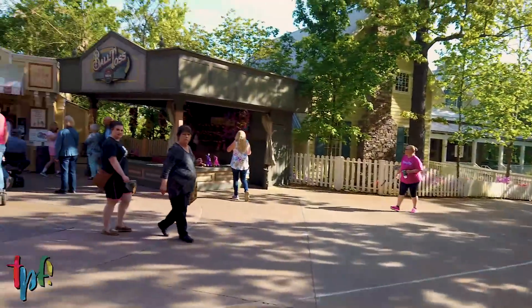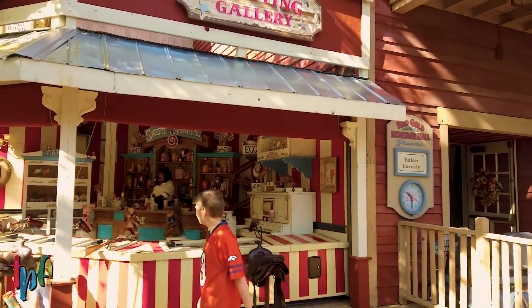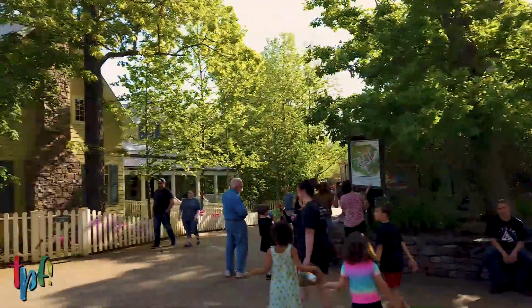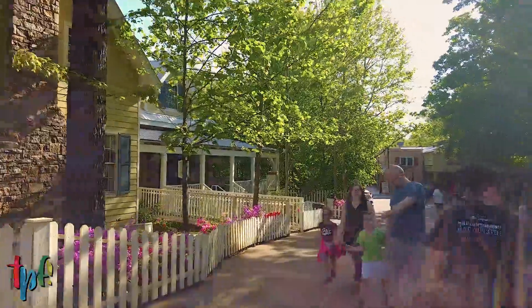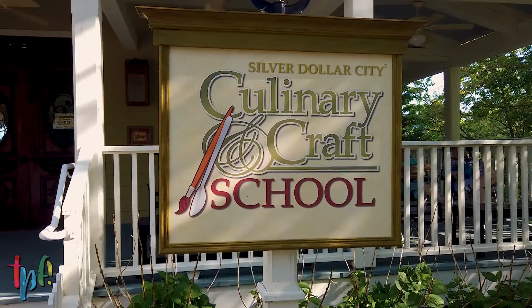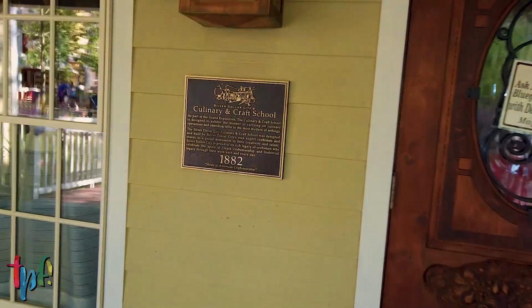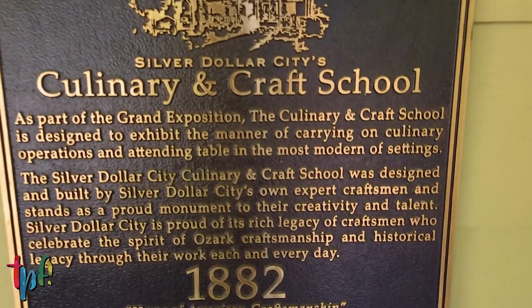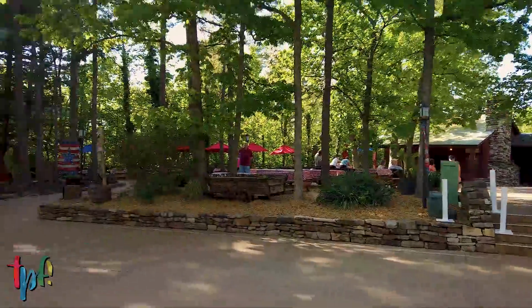And oh, by the way, I'm not going to even begin to mention all of the food stands and smaller, little places to eat and tiny attractions and things like that. There's a lot of that wasn't here many, many years ago, but too many to even consider. I can't remember when the culinary craft school came around. Let's see, there's a plaque on the wall. I wonder if the plaque tells us. I think it was added, based on what that sign's telling us, when the Grand Exposition was added.